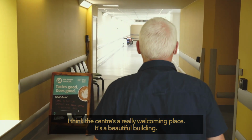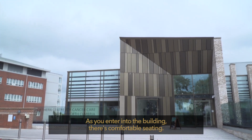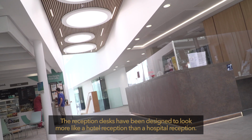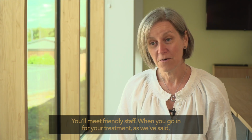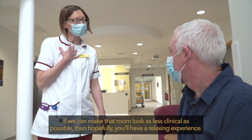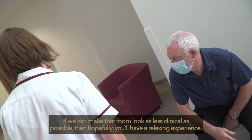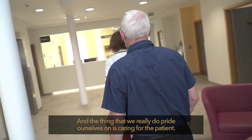I think the centre's a really welcoming place. It's a beautiful building. We aimed for it to feel more like a home from home as you enter into the building. There's comfortable seating. The reception desks have been designed to look more like maybe a hotel reception than a hospital reception. You'll meet friendly staff when you go in for your treatment. As we've said, if we can make that room look as less clinical as possible, then hopefully you'll have a relaxing experience. And the thing that we really do pride ourselves on is caring for the patient.